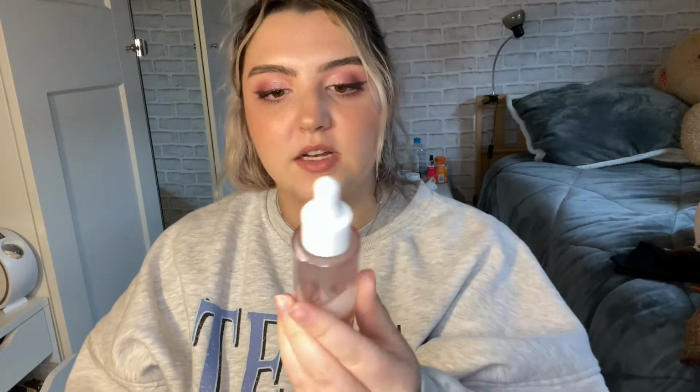Then I have two more serums. This is the Pacifica Vegan Collagen Complex Serum. This is so good. I would also repurchase this. I love having something that has collagen in it. Right now I'm using the First Aid Beauty Collagen moisturizer, so I don't need a serum right now that has one. But when I had a bunch of different mini moisturizers that I was using up, this was so perfect because it had that collagen in it that I was looking for.